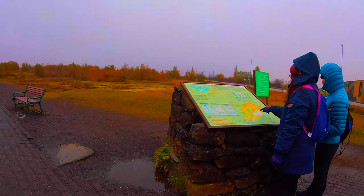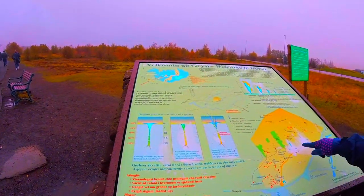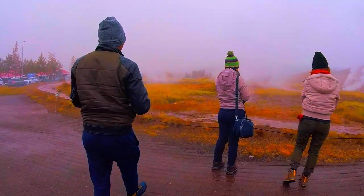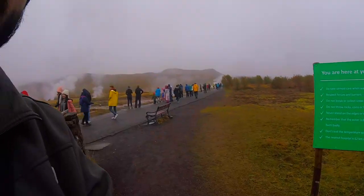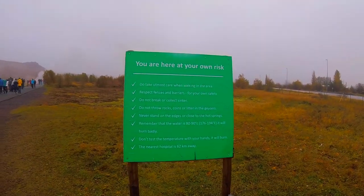There are a lot of geysers in this one. So, precautions before coming here. You can burn badly.